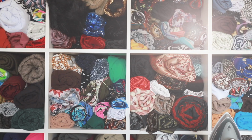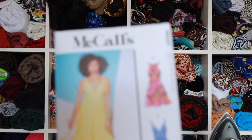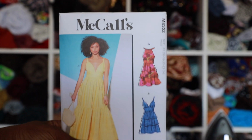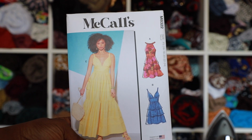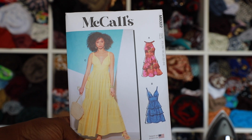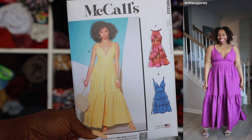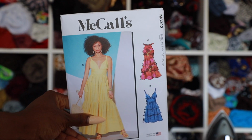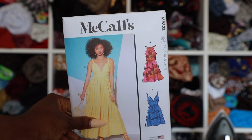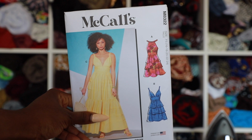There's one more pattern that I missed in the haul because this pattern got lost in the shuffle, but it's McCall's 8322. I love this sundress because I just love the way the girl is wearing it. I love the style. I think I saw it on Brittany J. Jones's Instagram, and that's what actually made me want it. The fabric suggestions for this pattern are cotton lawn, gingham, and cotton blend fabrics. This is such a fun pattern, fun sundress.